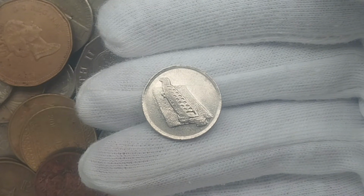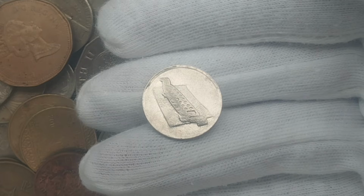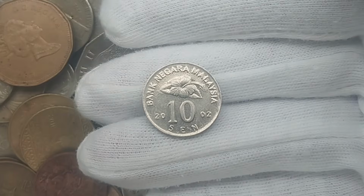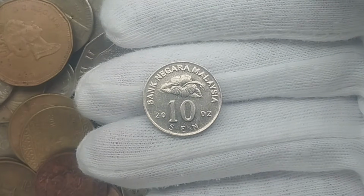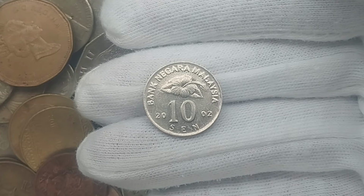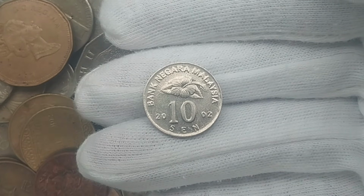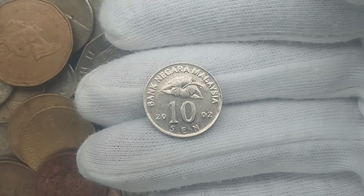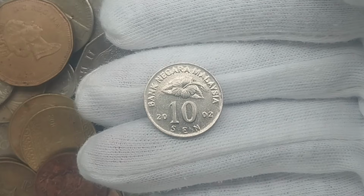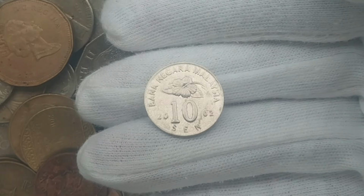Collector's perspective. From a numismatist's perspective, the 2002 10 sen coin is a fascinating study. While it may not be extremely rare, its value lies in its design and historical context. Collectors understand that once a coin series is discontinued, examples from those years become more desirable over time. The second series of Malaysian sen coins ended in 2011, making the 2002 edition part of a closed chapter.